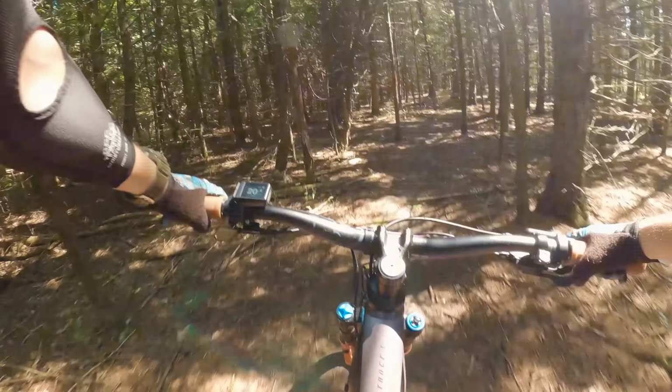So this spot here, this is Bennie's West. It's Bennie's East over there. This is just a little connector. You can connect the two and then figure that out. But I'm just gonna continue on Bennie's West here, trying to get out. Super jagged rocks.